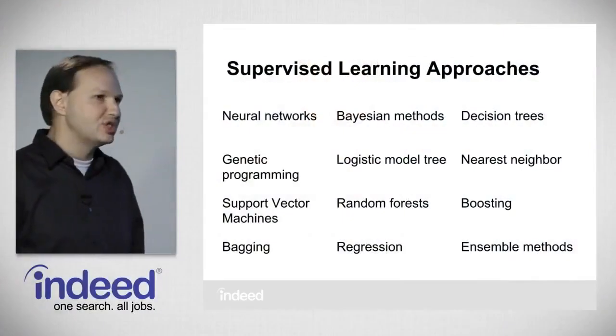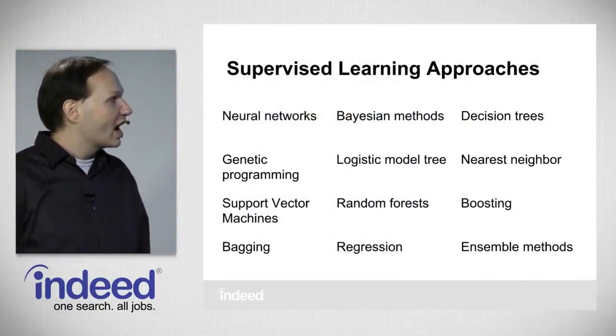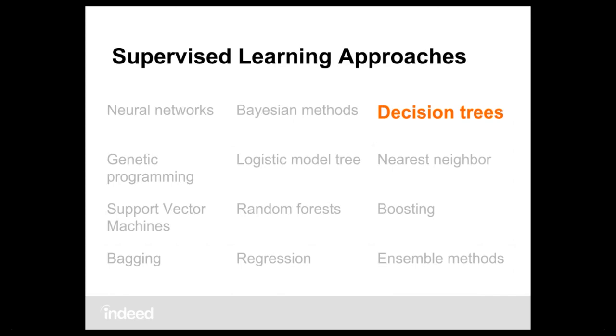There are a lot of different approaches you can take to supervised learning problems. Supervised learning approaches: neural networks, genetic programming, support vector machines, bagging, Bayesian methods, logistic model tree, random forests, regression, decision trees, nearest neighbor, boosting, and ensemble methods. I've put 12 of them on this slide. Various techniques and approaches, algorithms. I'm just going to talk about decision trees today.